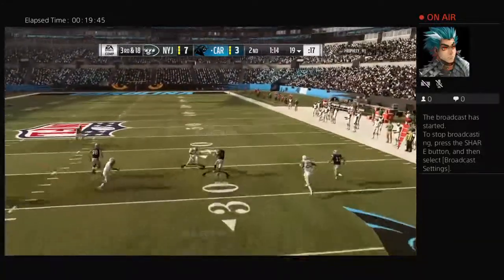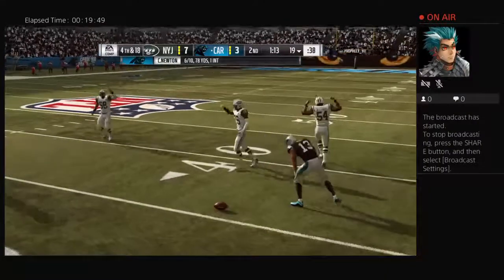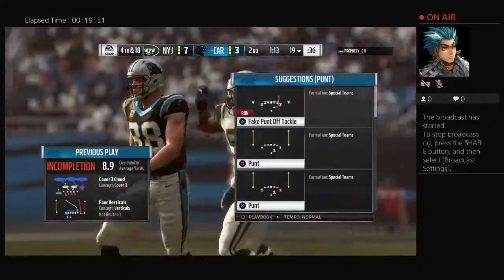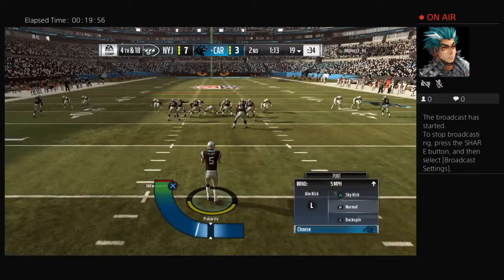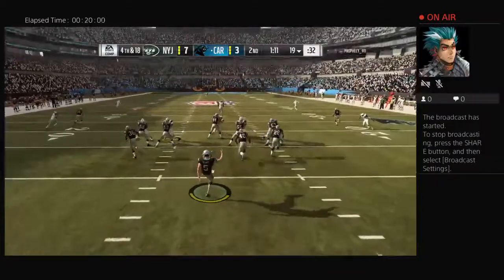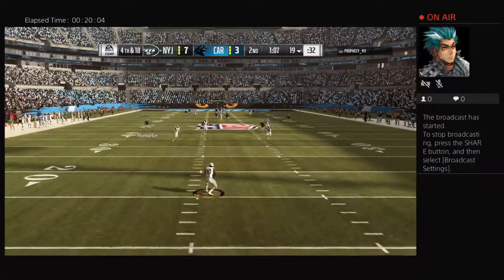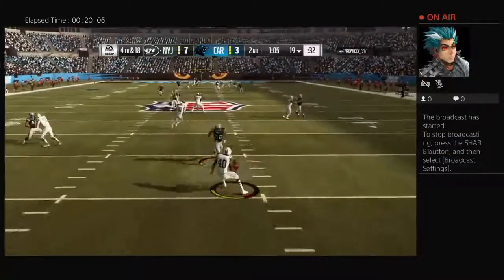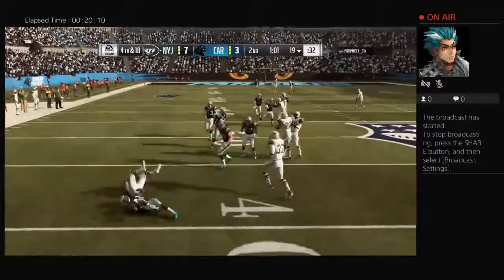From the gun, here's Newton. And he couldn't hang on to it through the contact. Incomplete. You can tell they were hoping for a flag there offensively. Several on the sideline motioning, hey, why not a penalty? What did you see? Yeah, I think you've got to let them play, and the officials are instructed, if there's contact coming from both sides, no flag. Let them fight it out. And forces 4th down.